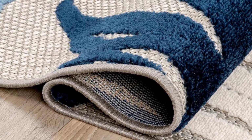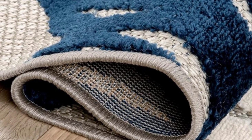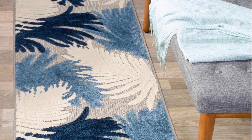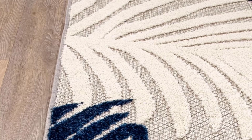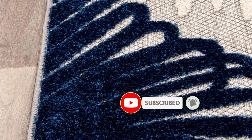With its low profile, flat weave, and weather-resistant construction, this rug is perfect for high-traffic areas and outdoor settings. Available in a versatile range of sizes, from 2x7 to 9x12, it accommodates various spaces effortlessly. Whether used on patios, balconies, or in living rooms, kitchens, bedrooms, and dining rooms, its versatility shines through.